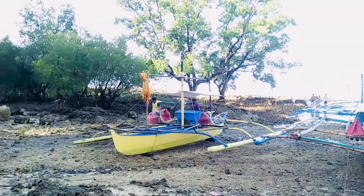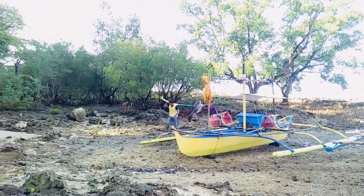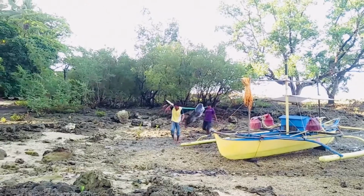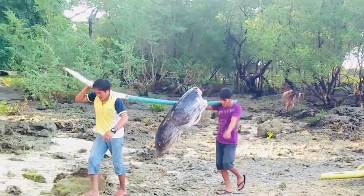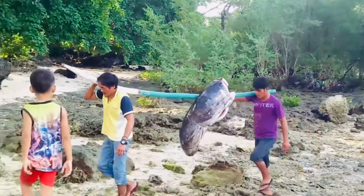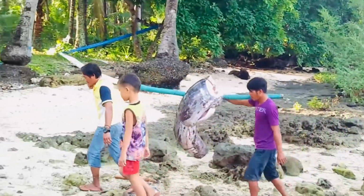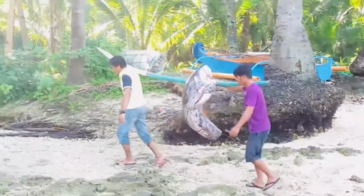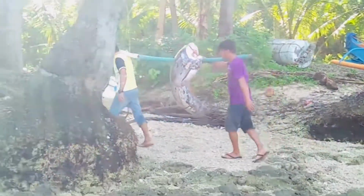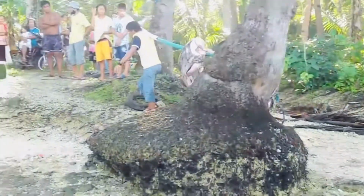Wow, guys, look, they caught a very big fish. I think this is blue marlin. Yeah, look. Oh, they cut it already. They cut the head and the tail. Let's see how many kilos.